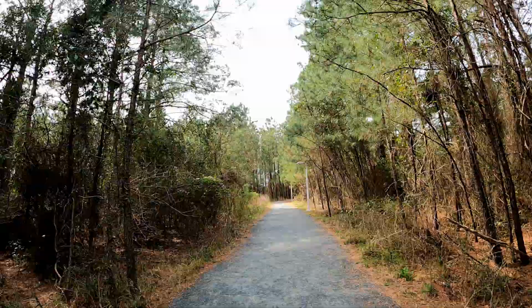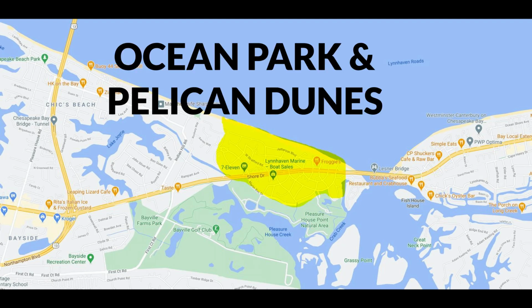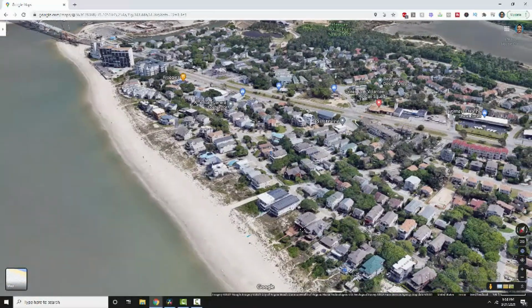Now going just further east of that, a couple little neighborhoods. One section is called Ocean Park and also Pelican Dunes. This is also walking distance to the beach. A lot of these are condos, and they're $450,000 to $550,000 or so. So you're going to pay anywhere from $500,000 upwards of $2 million if you're talking on the ocean.